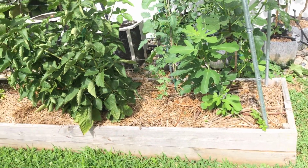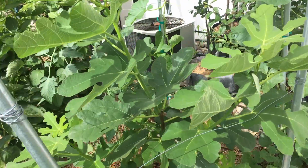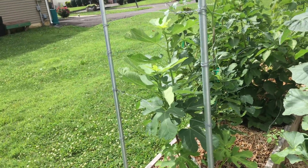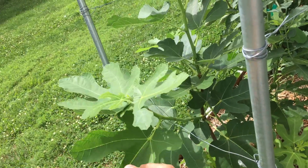So then this fig is another experiment, where we put this one in a raised bed. It's 2 feet high off the ground. Chances are this one's going to die. Even though this is Teramo Unknown, which is supposed to be very hardy. They found this one in Maryland. My friend Bill found this one in Maryland. And it does really well there.